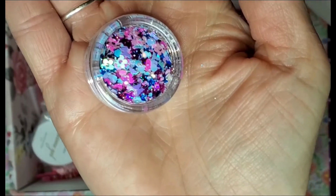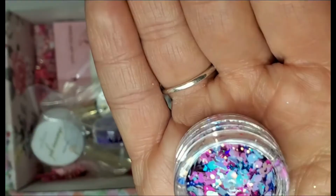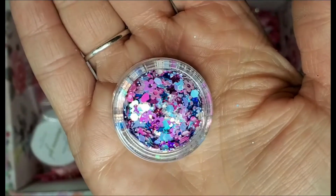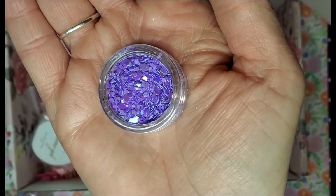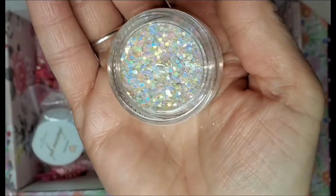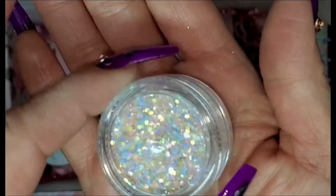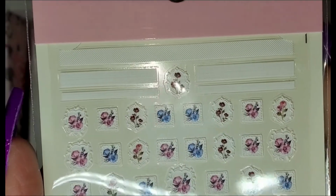Oh wow, look at that. How pretty is that? Flowers, hearts, it's got blue, light pink, darker pink. Oh my goodness. Lavender, hexagon mix. Ooh, that's really pretty. And then another glitter mix. This is a bigger jar. Look at that, how pretty. It's like pastel confetti. I love it. And then we got some stickers. Ooh, those are pretty. Super pretty, like little picture frames.